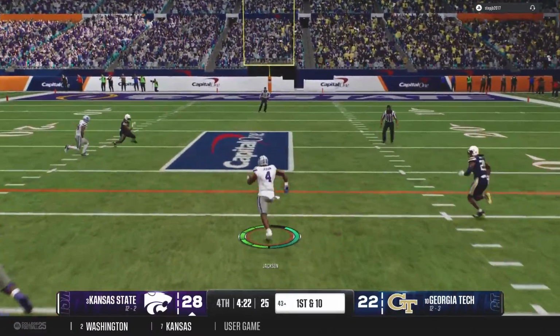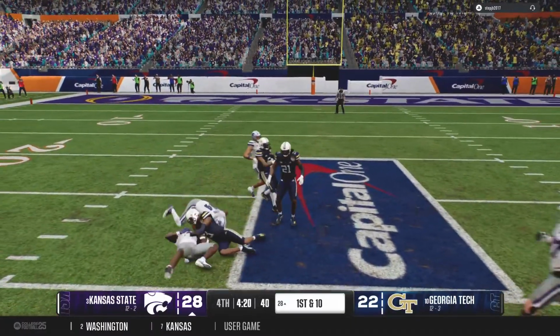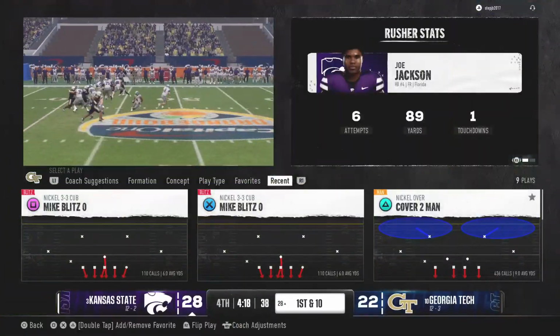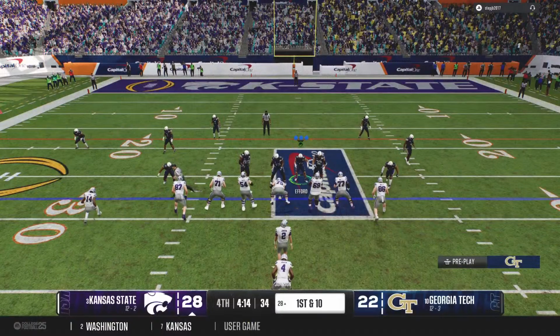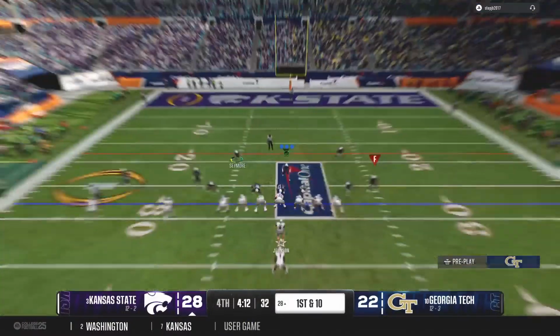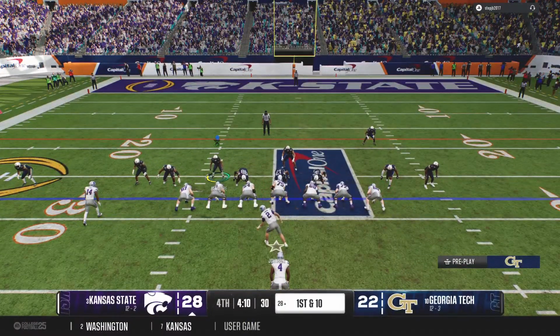Using his legs, it's Jackson. You make the tackle, but the game moves the ball to the 28. Hey, you got to do what you got to do. You got to rely on that offensive line in the running game here to be able to secure a victory. Good call, and just keep working that clock.